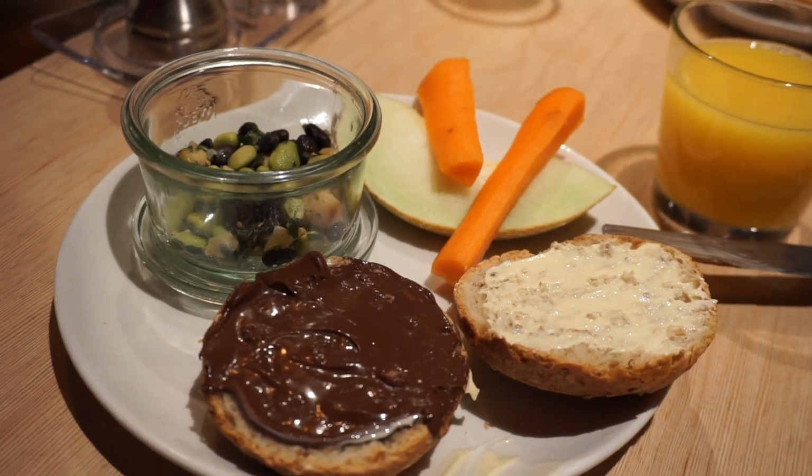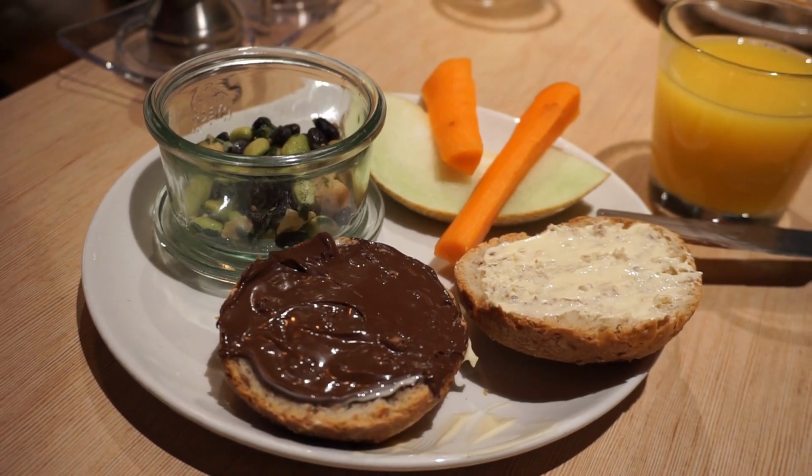Eternal optimist here, but I always want to give the hotel buffet breakfasts a chance. But they're never very good for vegans. But this time, there still wasn't a lot of food, but there was a vegan chocolate spread. I was very happy. And vegan butter as well, actually. So I am very happy with today's breakfast.